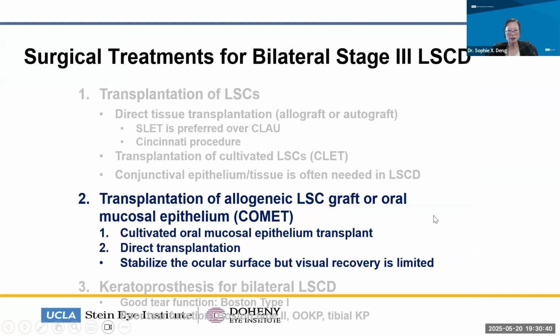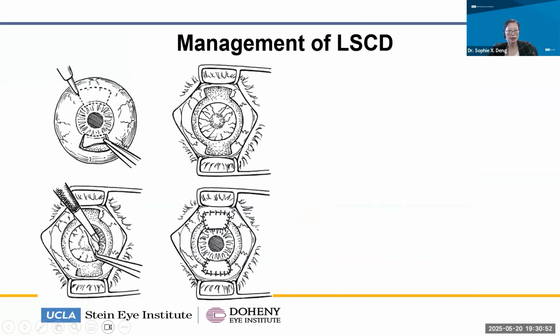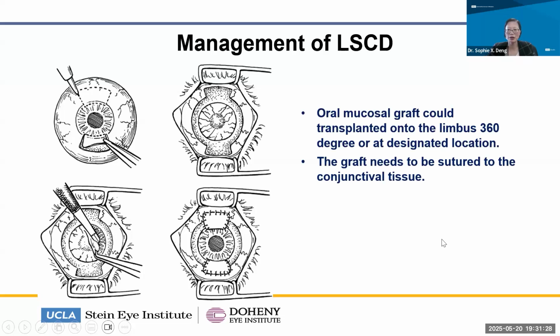In bilateral stage 3 disease, transplantation of an allogeneic limbal stem cell graft or oral mucosal graft could be considered. This is a diagram of how this surgery is often performed. The pannus is removed, and then the graft from the donor is transplanted into the recipient eye. In the autologous fashion, the graft is isolated from superior and inferior, 3 clock hours from each, total 6 clock hours. In the allogeneic, the entire limbal region of the donor cadaveric tissue will be sutured around the limbal region. And the oral mucosal graft can be transplanted like the limbal tissue, 360 degrees, or at designated locations.